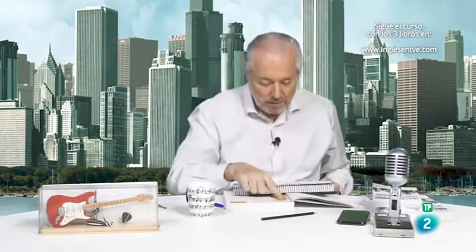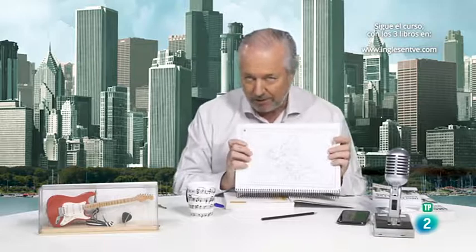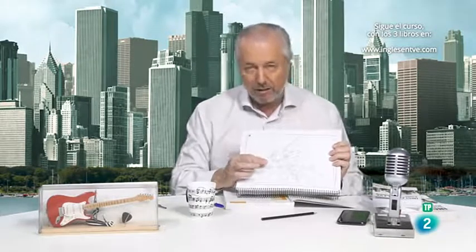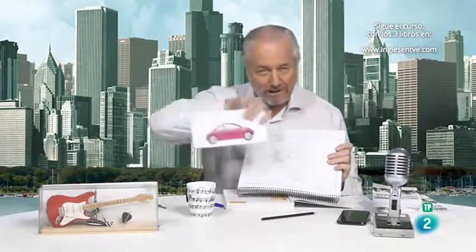Y ahora, unidad 2.1. Are you ready? Map. This is a map. It's not a table. And it's not a guitar. And it's not a car.